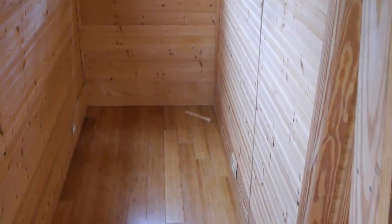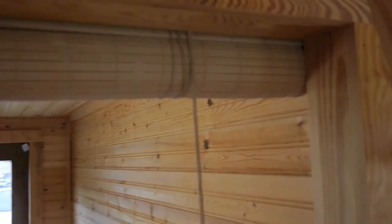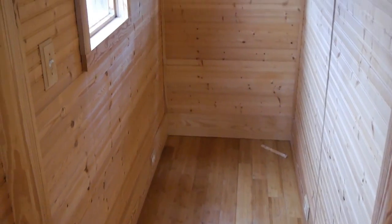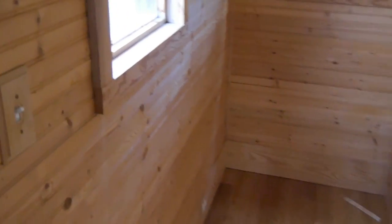Traveling back here, kind of an interesting little corridor room. I'm not exactly sure why this was built, but as it does have this little drop bamboo screen here, I'm imagining it could be a little thin corridor downstairs bedroom. If you just squeeze in a single bed down here, you could have a little cool sleep space. You got some outlets in here as well.